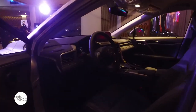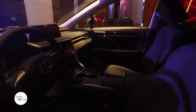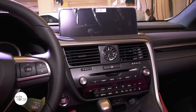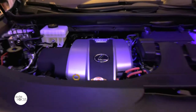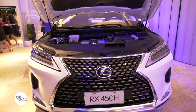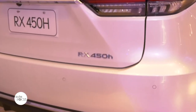And for the interior, there are some changes we made. We are also highlighting the capability of the audio unit to accommodate both Apple CarPlay and Android Auto, so both phones can now work in the RX. The engines are all the same. It's basically a 3.5 V6, except for the hybrid, which is also 3.5 but has a hybrid system incorporated into the vehicle itself.